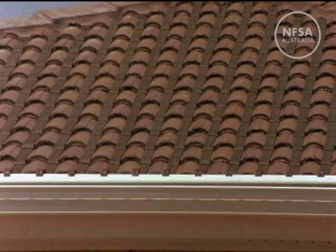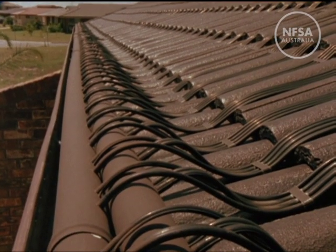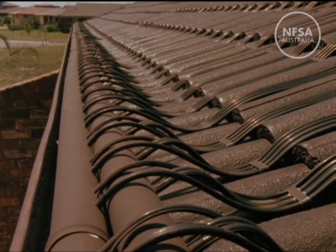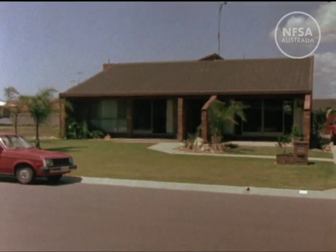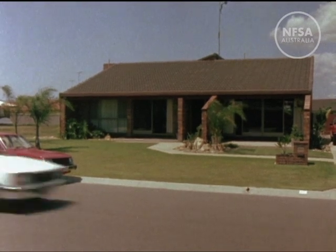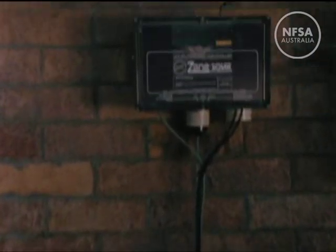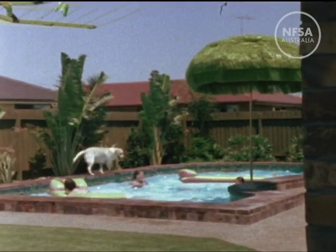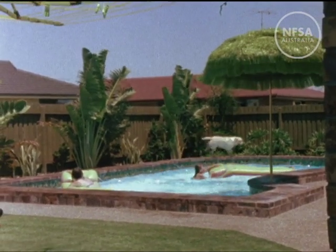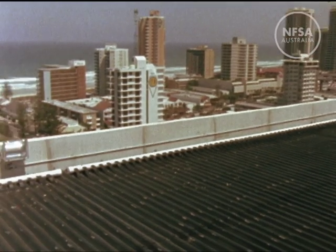A recent innovation integrates collectors into the roof itself, instead of simply attaching panels to it. These systems have the advantage of maintaining the original character of the home, the original roof line. Here, the roofing heats a domestic swimming pool. And integrated systems are also, in a sense, modular. The amount of heating available is limited only by the area of the roof.